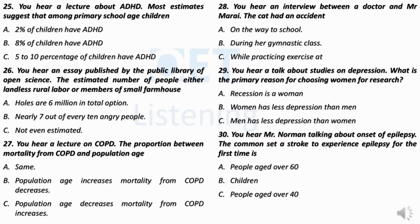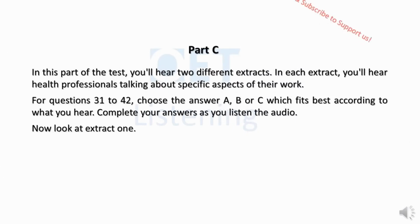That is the end of Part B. Now look at Part C. Part C. In this part of the test, you'll hear two different extracts. In each extract, you'll hear health professionals talking about aspects of their work. For questions 31 to 42, choose the answer A, B, or C, which fits best according to what you hear. Complete your answers as you listen.